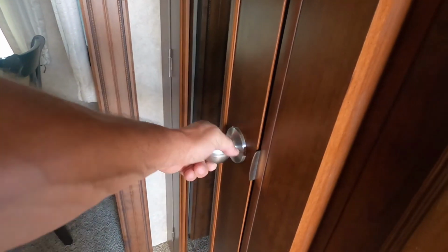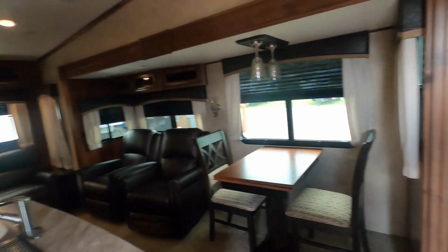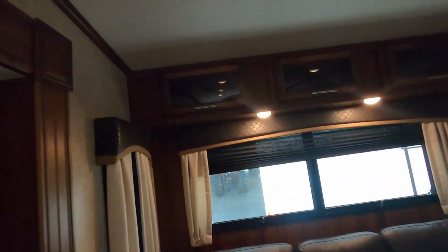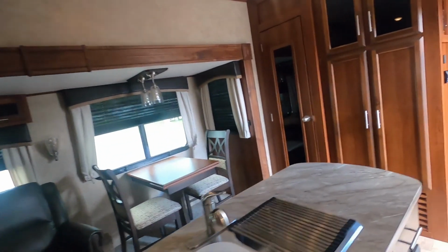Doors and drawers. Make sure this pantry's closed all the way. You don't want it like that, where that slide is going to rip that door off. Pay attention as you're closing it up. We'll have to come down and shut this individual light off, and all the rest off except the ceiling lights.